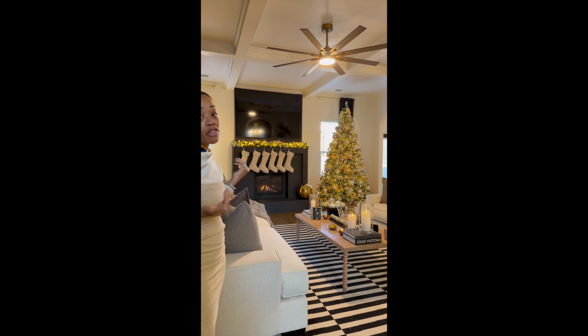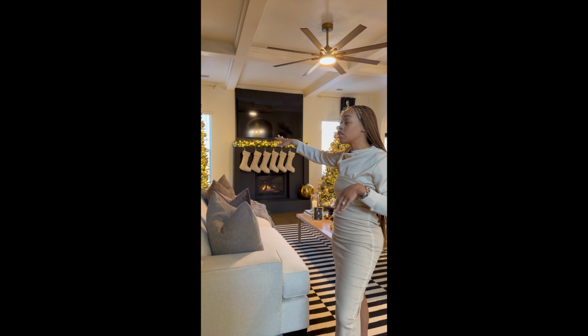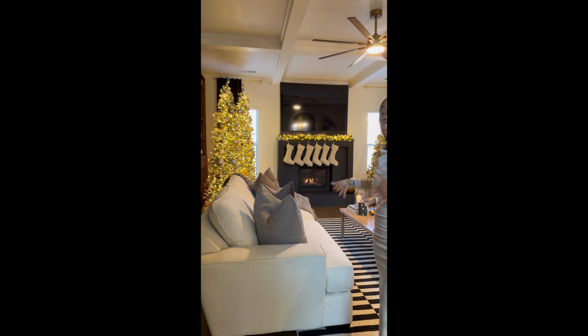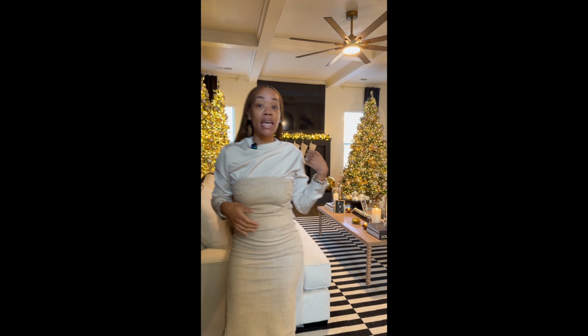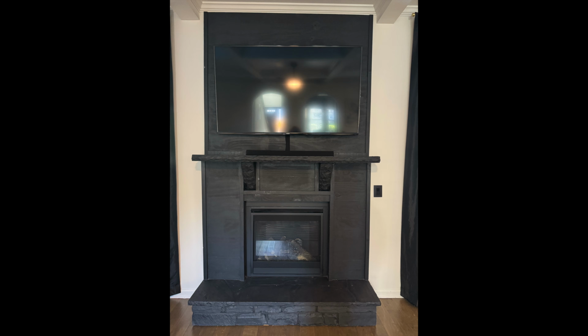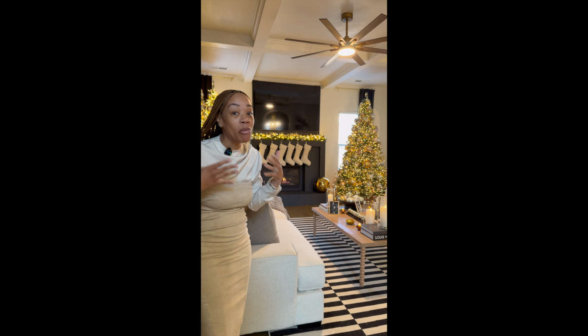As you can see in this space, I was able to fit 3 trees. I have my skinny trees, one on one side of the fireplace and one on the other. And then I have my big tree right here in this space. But even the fireplace has undergone a major transformation. What was there before was so beautiful, but I think it's even more beautiful right now.